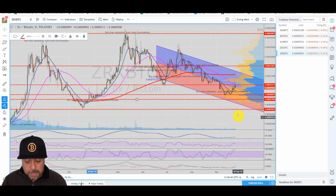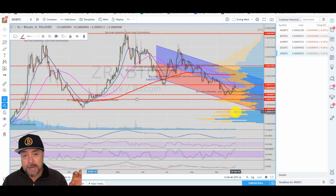Again, the approach here is to find good risk reward spots, and because we don't know when they're going to get listed, we don't want to get into a real hodl position where we're underwater. If it goes against us, then let's just stop out and look for a lower level, or wait for it to clear a resistance level and try again.